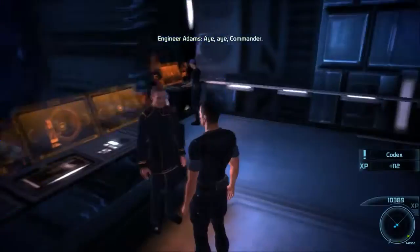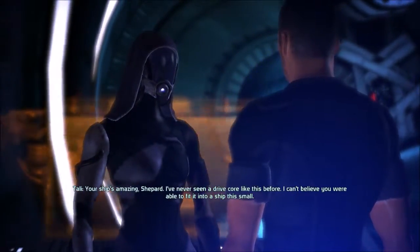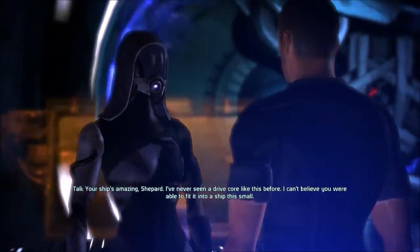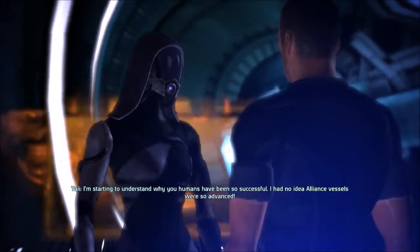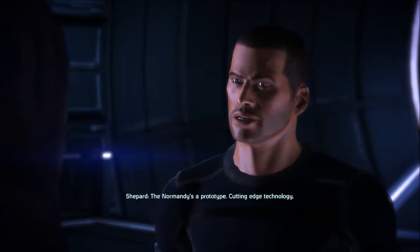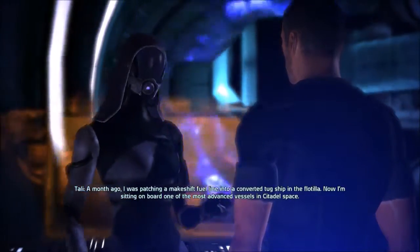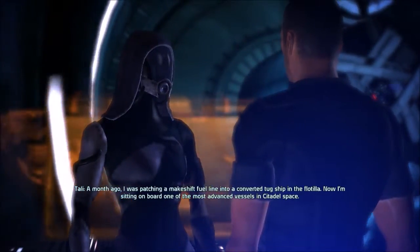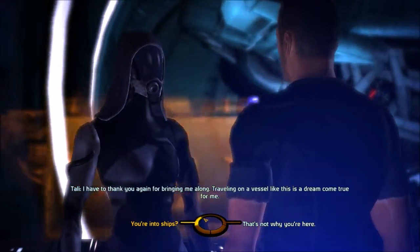Carry on, Adams. Aye, aye, Commander. There you are, Tally. Your ship's amazing, Shepard. I've never seen a drive core like this before. I can't believe you were able to fit it into a ship this small. I'm starting to understand why you humans have been so successful. I had no idea Alliance vessels were so advanced. The Normandy's a prototype. Cutting-edge technology. A month ago, I was patching a makeshift fuel line into a converted tug ship in the flotilla. Now, I'm sitting on board one of the most advanced vessels in Citadel space. It's awesome, isn't it? I have to thank you again for bringing me along. Traveling on a vessel like this is a dream come true for me.